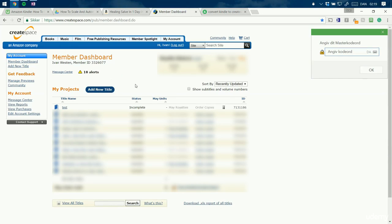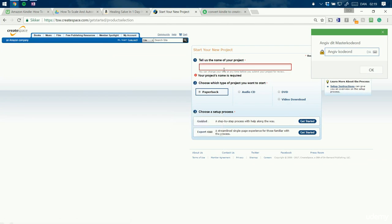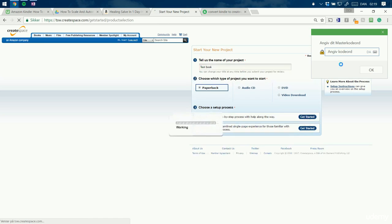So here we are at the CreateSpace members dashboard, and what you want to do is press this button, add new title, and then add title. You want to choose paperback because that's what you're going for, and you want to choose guided, and we'll give it a name. Let's say test book. Get started.